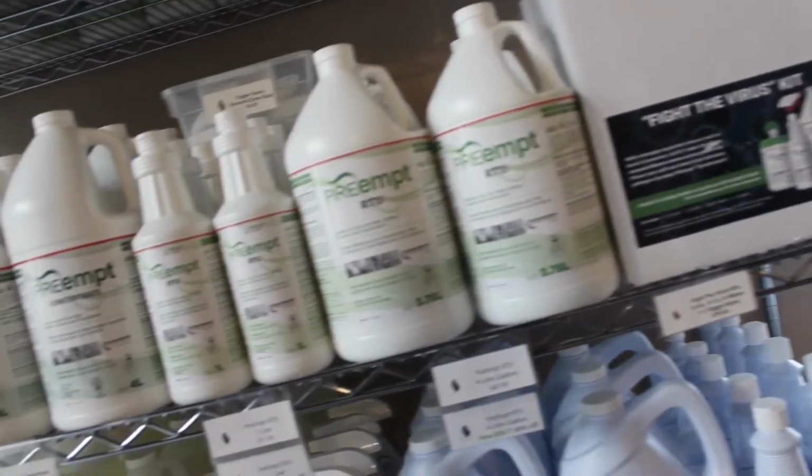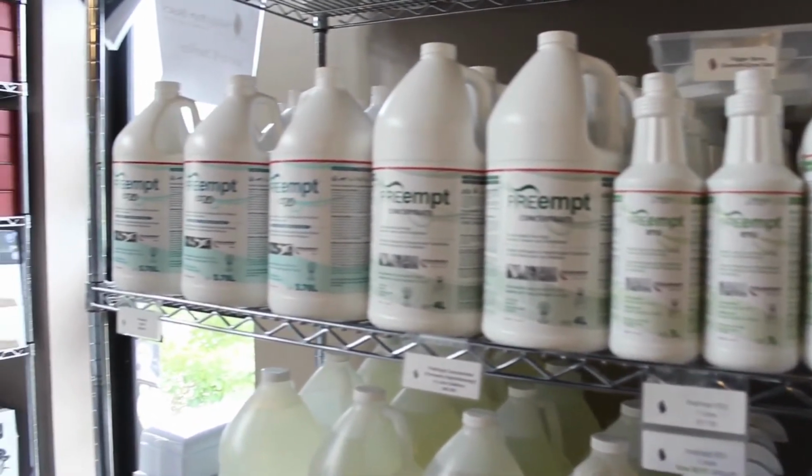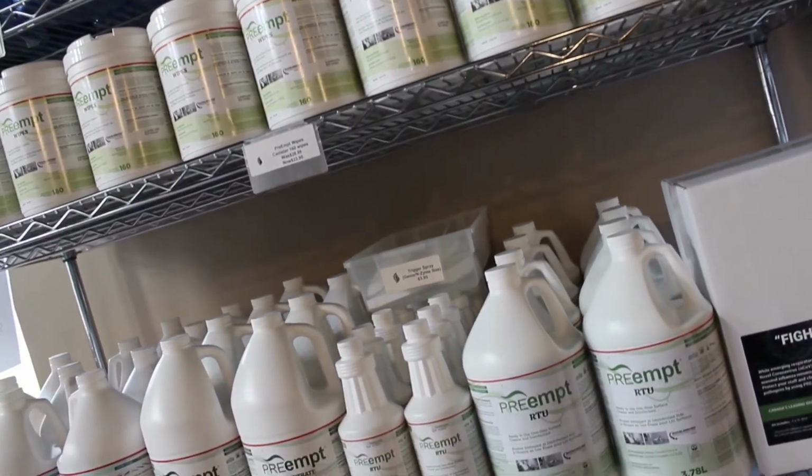So we carry Preempt, and Preempt is a Health Canada approved product. We also carry some other different products as well. Preempt comes in many different varieties. Being that it's Health Canada approved is one of our suggested products that we do try to sell. It comes in wipes, it comes in liquid, and then there's also the diluted version as well as the concentrated version, which you'd have to dilute, and then a product called CS20, which is basically used to disinfect and sterilize your medical tools, such as your cupping sets, your nail clippers, nippers, that kind of thing.